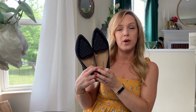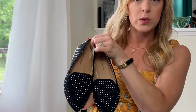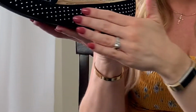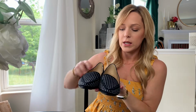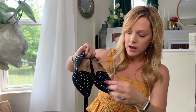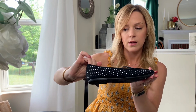These are actually from Walmart. These were $15. They're the Time and True brand. I absolutely love these shoes. It's like a faux suede, the black, and then these are metal polka dots and or studs. They're metal studs, and the pointed shoe is just such a classic style. I love where the seam is. Just everything about this shoe is so pretty.